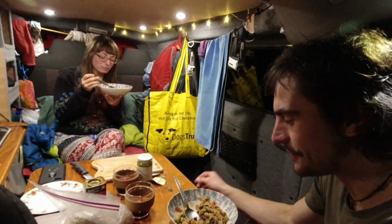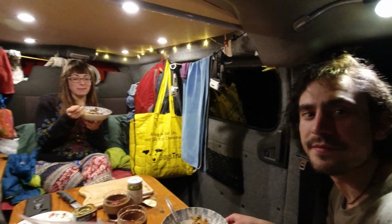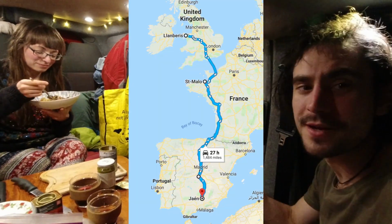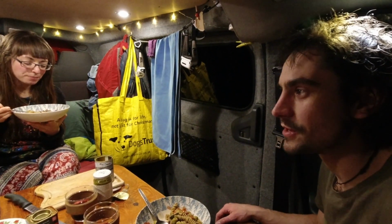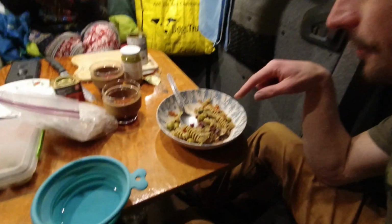Amy's just told me a good story about the olives. These beautiful olives that we're eating here, stuffed with lemon. So in January, February this year, we drove this van to Jaén in the south of Spain, right through the middle of Spain from the UK. Probably the most epic electric road trip we've been on. Definitely more epic than this trip. This trip was much easier in comparison. But these olives, we bought them when we were there.